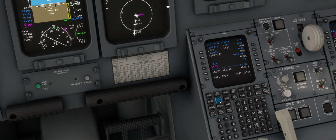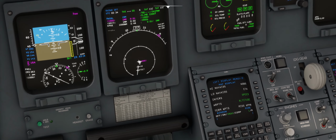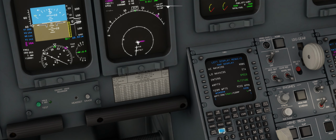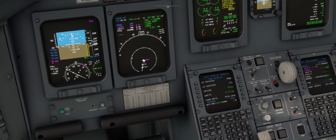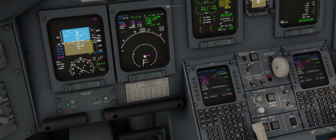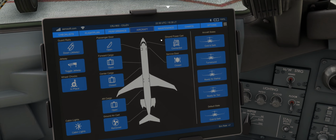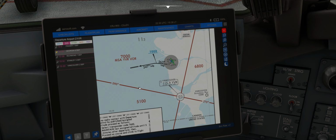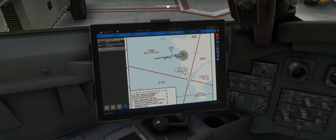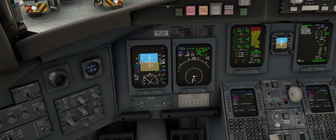Okay, so now we're done with our setup. So fix page. Okay. VNav on. Okay, we're good. That's all I need. Let's make sure we go to our charts. Pin charts. Okay, so it's just going to be a heading mode.